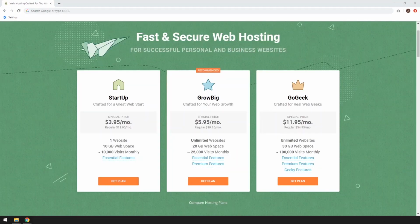Now we can choose a plan. We'll see that there are 3 plans. There's Startup, and there is Grow Big and Go Geek. Startup, only $3.95 a month. You get only one website. It's good for about 10K visits a month.